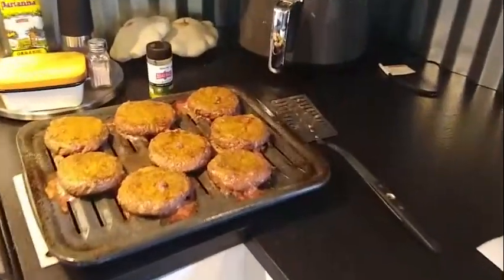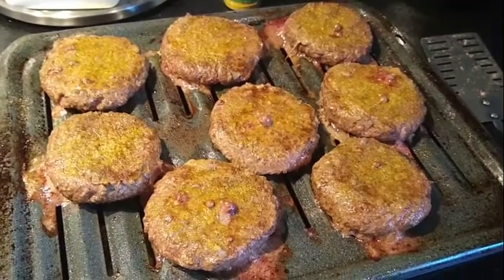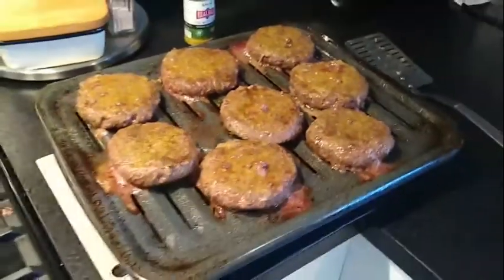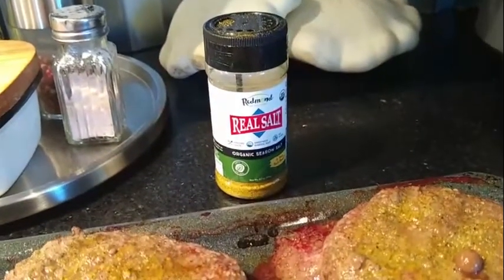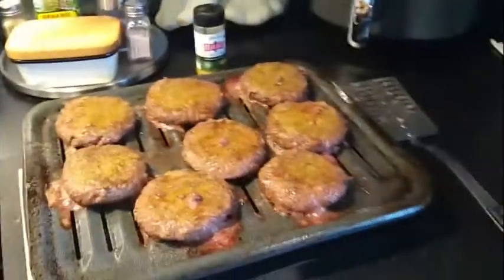Here are the prime rib burgers, all finished. So I put these under a broiler, 500 degrees, 5 minutes on one side and about 4 minutes on the other side. I was going for medium rare. I haven't cut into one yet. And then I also used Redmond's Real Salt, a seasoned salt. Their salts are awesome. They have lemon pepper, a lot of different varieties. So these will be super yummy to warm up during the week.